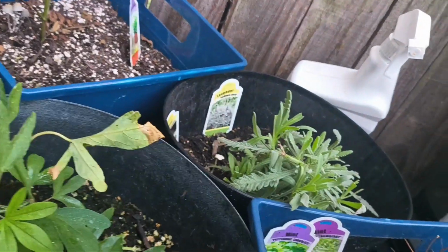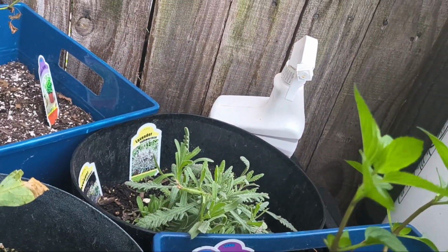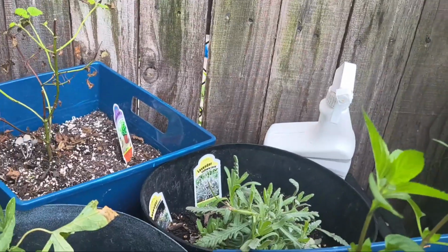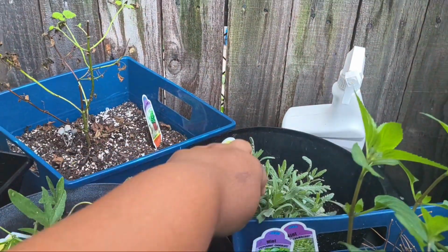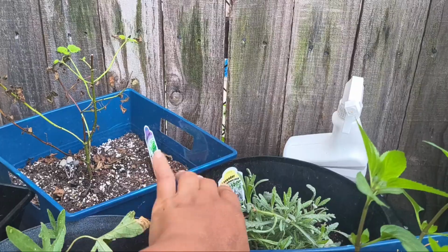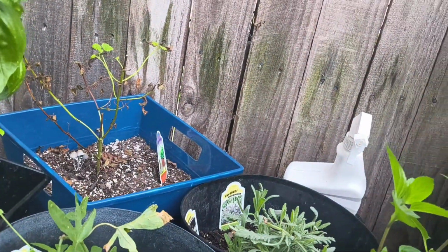And then the same with my lavender. For some reason I was told lavender, you can just leave it and be. I get that, but this lavender is being so damn disrespectful. So, I mean, it didn't die, thank the goodness, but I do leave it and be.